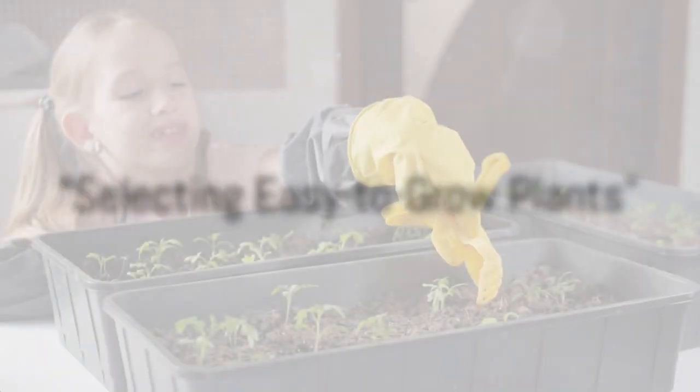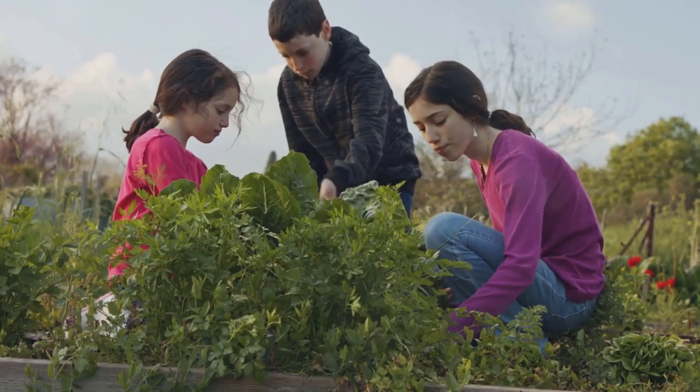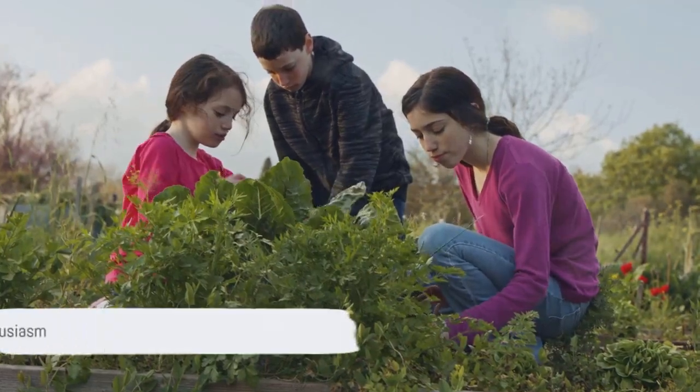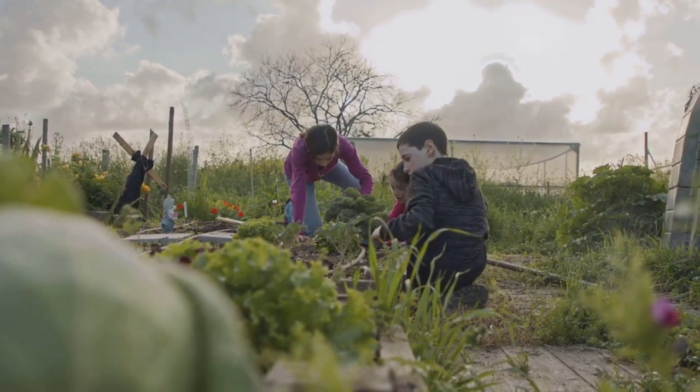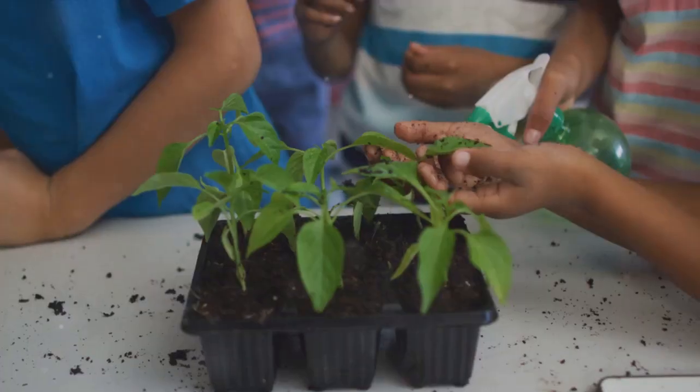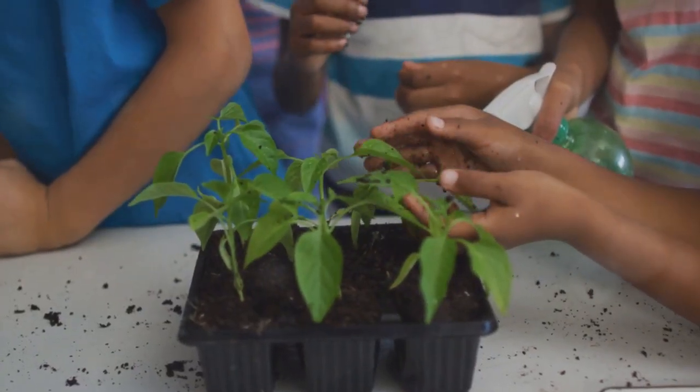Now, what should you plant? It's best to start with easy-to-grow plants. Consider sunflowers, radishes, or peas. These plants grow quickly so kids can witness the fruits of their labor in no time. Remember, success breeds enthusiasm, and these plants are sure to sprout excitement.